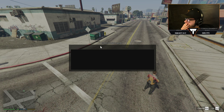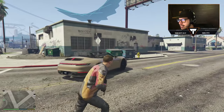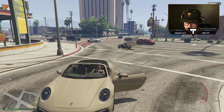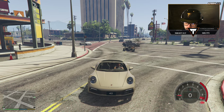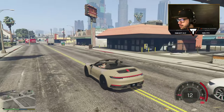Okay, next vehicle up. And I want to know at the end of the stream, which vehicle is your favorite? Let me know. Oh, this one's cool. Boom. They all spawn in such ugly colors, though, huh? This is the 2020 Porsche 911 Cabriolet Carrera 4S. Yes, that is the full name.